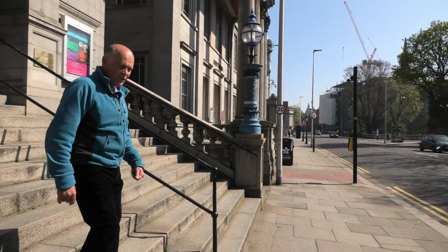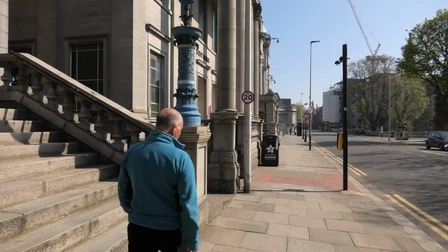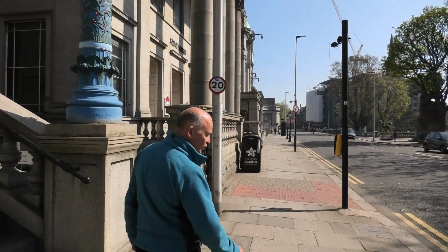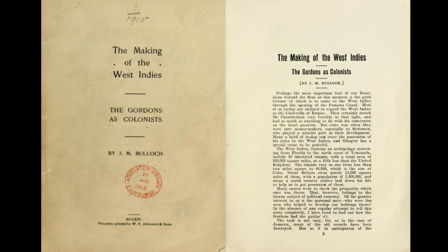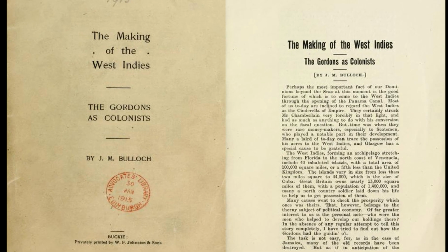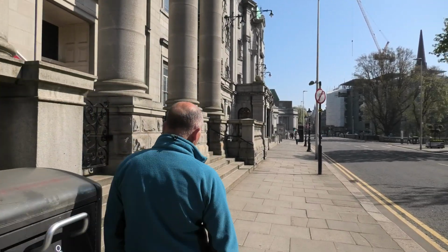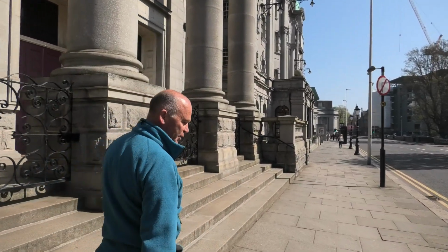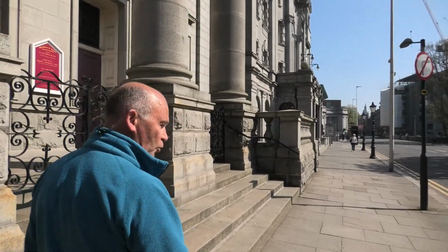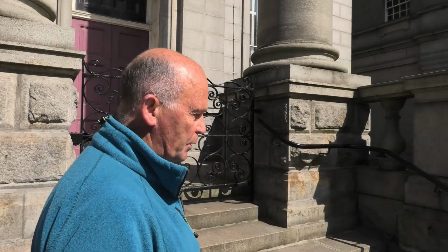Bulloch used the information from his researches in the Public Record Office to write a short account of the Gordons as colonists in the West Indies. Writing in 1915, at the height of Britain's imperial power, there was no hint of embarrassment at revealing the role of Scots like the Gordons in the slave economies of the Caribbean.